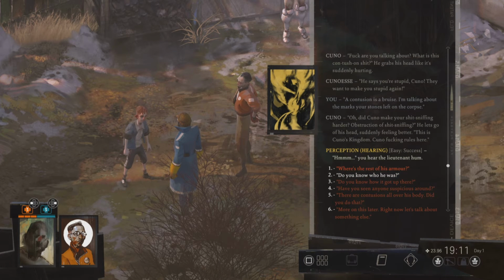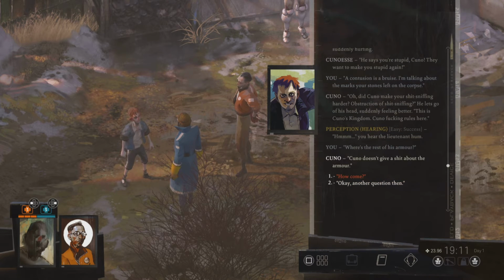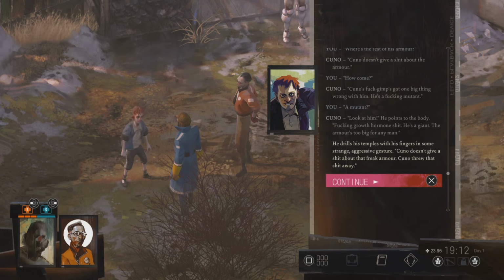You hear the lieutenant hum. Kuno doesn't give a shit about the armor. Kuno's fuck gimp's got one big thing wrong with him. He's a fucking mutant. Look at him. Fucking growth hormone shit. He's a giant. The armor's too big for any man. Kuno doesn't give a shit about that freak armor. Kuno threw that shit away.